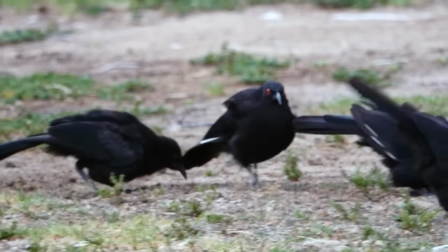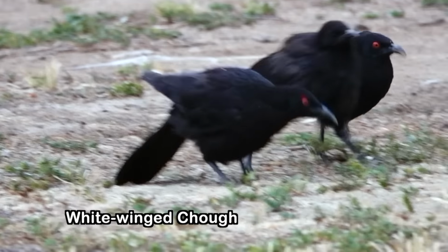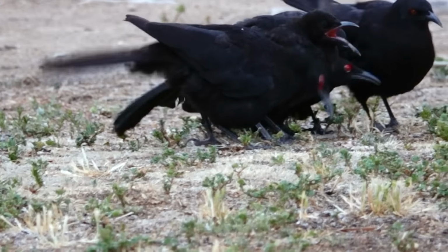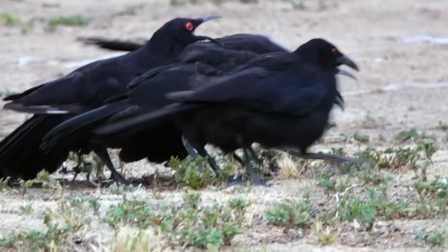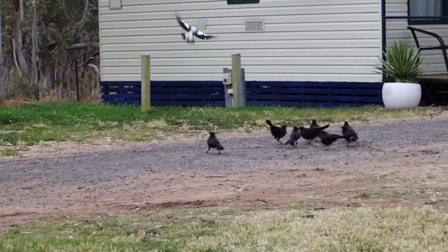In the caravan park, a gregarious family group of white-winged choughs is chattering and feeding, but something is disturbing them. The red eyes of the adults bulge in alarm. It's swooping magpies.